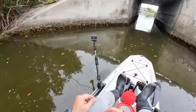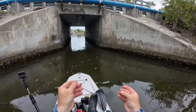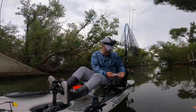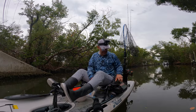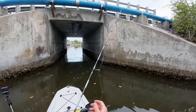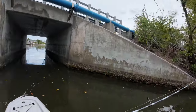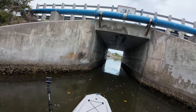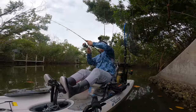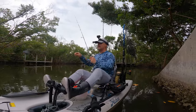All right, so what we're using here is just a split shot rig. I got 15 pound fluorocarbon with one little split shot and a number one mosquito. I'm sorry, guys, mosquito hook. I knew that. All right. Seems like maybe the bigger ones are deeper in. So let's see if we can get way back in there. Okay. Oh, that was a good one. Oh, dang it.